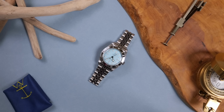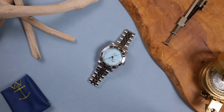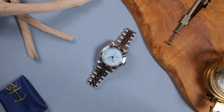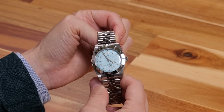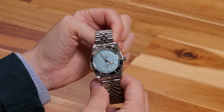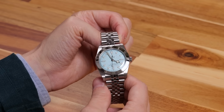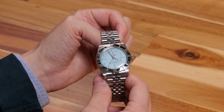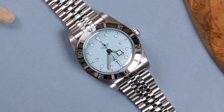So the Lagoon Blue has this light crystalline blue dial, definitely a trendy kind of color we've seen over the last few years, definitely reminiscent of the blue of a certain very large, well-known jewelry house, but it's widely used. Tudor uses similar kinds of turquoises on some of their other watches. It's summery, it's a little garish.